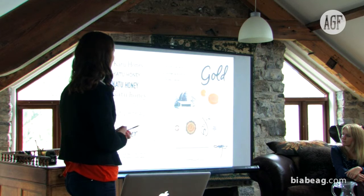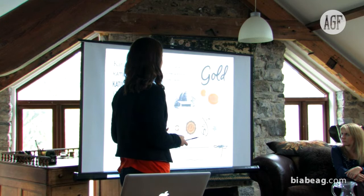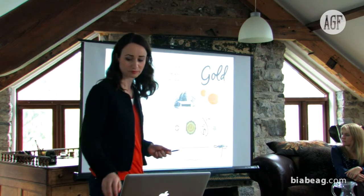So the other things that I would have been looking at this stage is mark making, stamps, different ways to kind of convey the ethnicity of the brand.